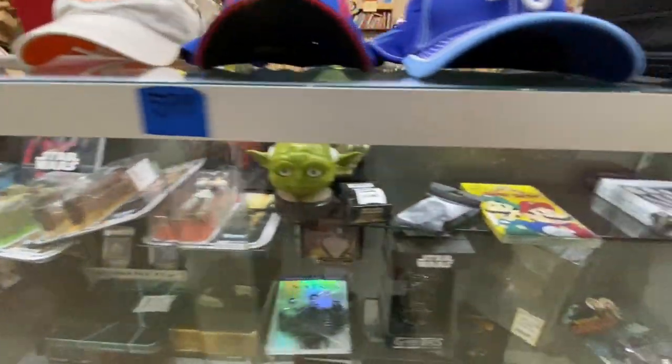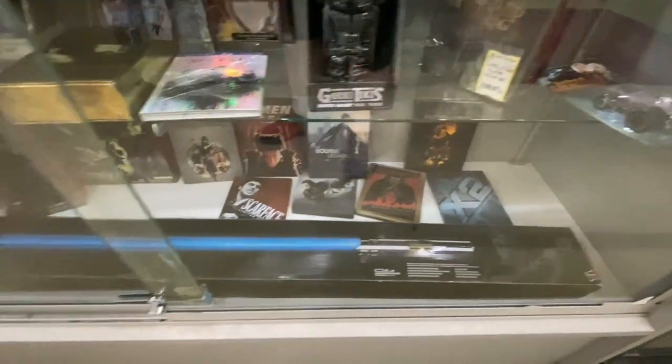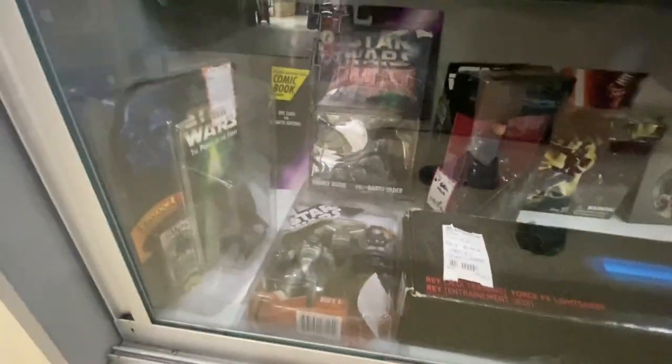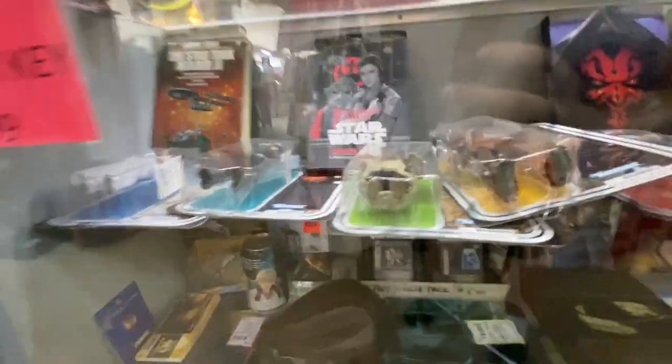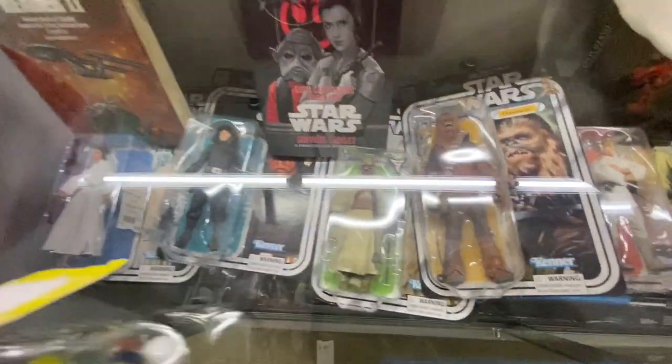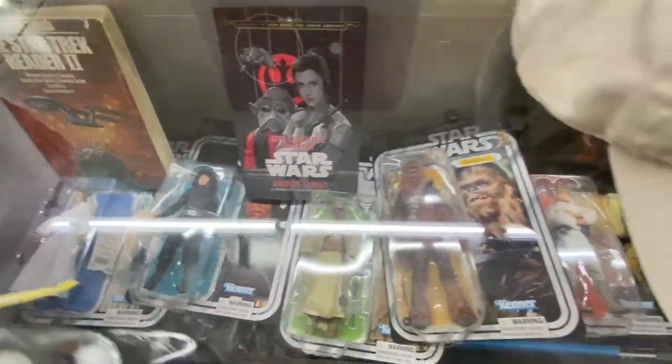And then he's got a display cabinet here, and this rotates stock in and out constantly. No rhyme or reason why a lot of this stuff's in here. Now it all seems to be Star Wars. So, like I said, it's hard to tell why he does what he does with some of his display cabinets, but it's fun to look at.